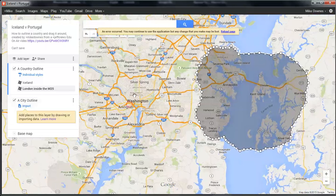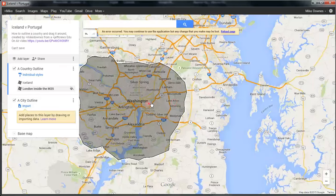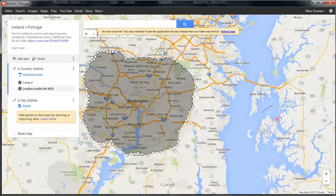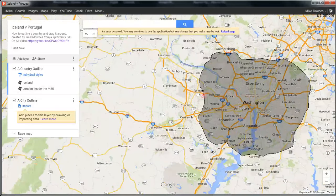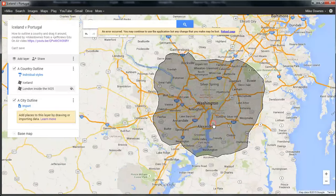So if you said that here is Washington, and I've flown over Washington, but I've never actually driven around, shall we say, the 495 here, but we can see that if we plonked London over the top of Washington, then it's bigger. Well, I'm not going to say bigger, I mean geographically bigger. I could almost come along here, couldn't I, and get started on a project.